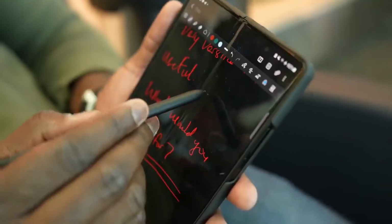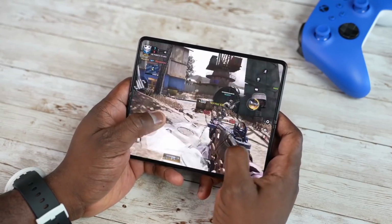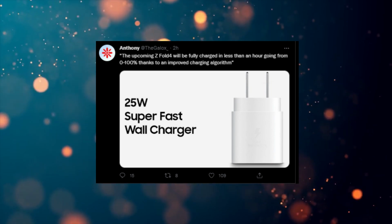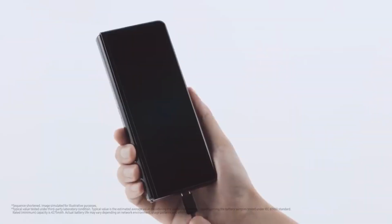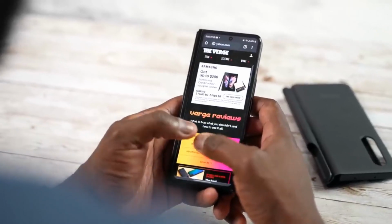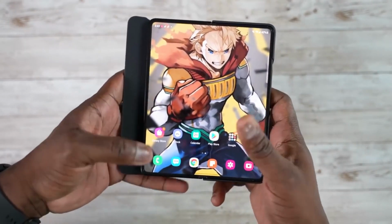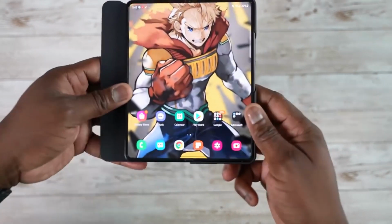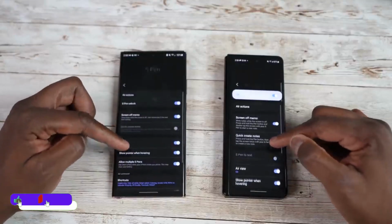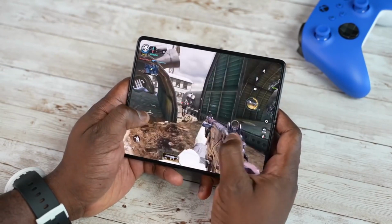Samsung Galaxy Z Fold 4 will come with some exceptionally good charging figures. According to Anthony, the Samsung Galaxy Z Fold 4 will be fully charged from 0 to 100% in less than an hour, which is because of its new charging algorithm. But the thing to note is that the Samsung Galaxy Z Fold 4 will only support 25 watt fast charging, pretty low compared to their competitors, and to charge a 4400 mAh battery with just 25 watt fast charging will be amazing. Samsung just proved others wrong, where for now you don't need big chargers to charge fast. Since I own a OnePlus 7 Pro which supports 30 watt fast charging, that phone still didn't charge in an hour.